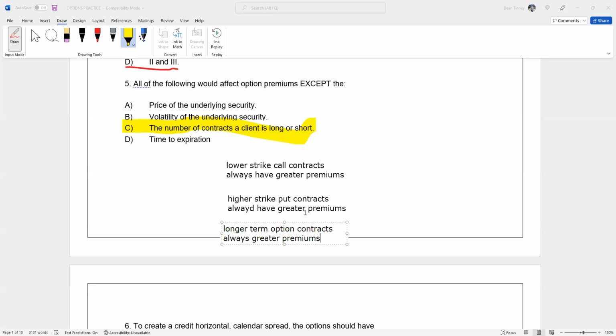To be right as a buyer of an option, you've got to be right about 3 things. You've got to be right about direction, how far, and timing. And so timing is going to have something to do with the premium. So the answer to that one is C.